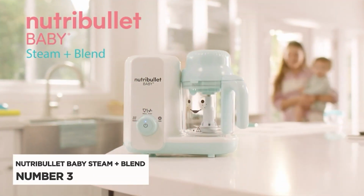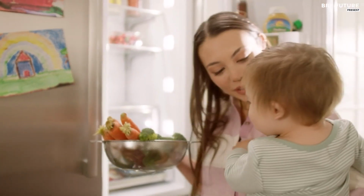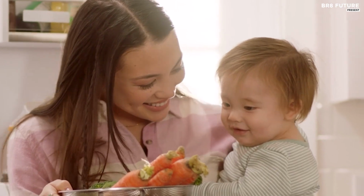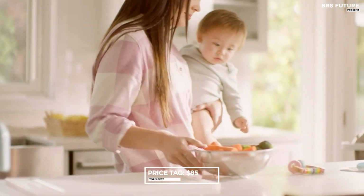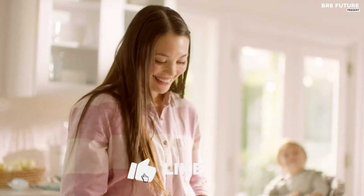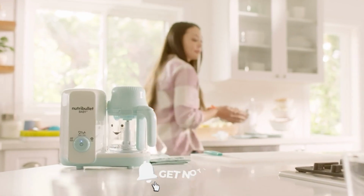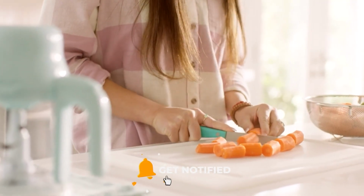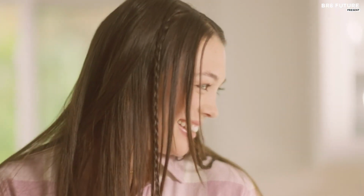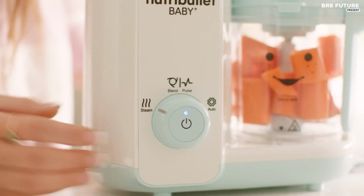Discover Nutribullet Baby Steam Plus Blend, a revolutionary solution for busy parents seeking efficient and nutritious baby food preparation. Priced at $85, this all-in-one system seamlessly integrates the functions of a cooking pot, steaming basket, and blender into a single compact device. With just a turn of a dial, steam, blend, or engage the fully automated Steam Plus Blend cycle, saving you time and minimizing cleanup.